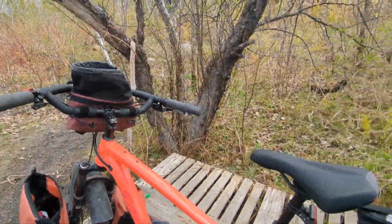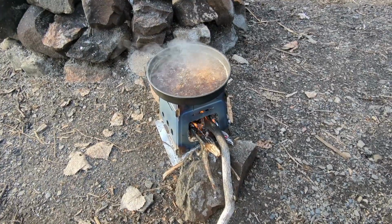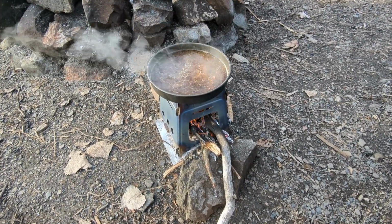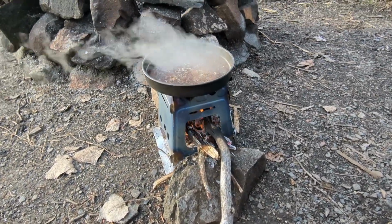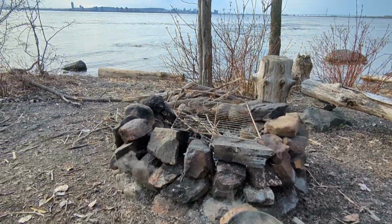Yeah, so there's that. All right, I gotta get busy, so leave me alone. There it is. The knockoff Lixada titanium wood burning stove down by the lazy river.